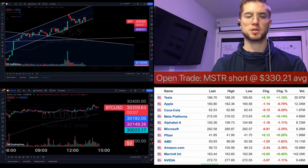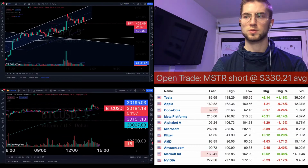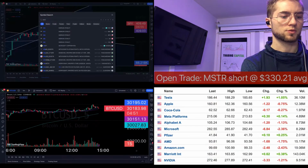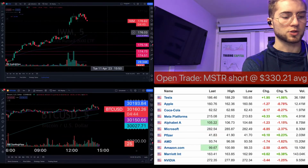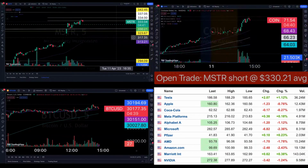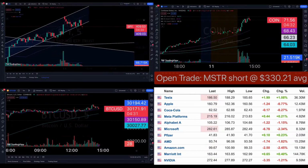So MSTR is still holding up. Spiders are trickling lower though. The Russell's starting to roll over, show a little bit of weakness. That's probably due to the KRE. So now this is where things are going to get interesting. If we see a bigger rollover in the indices, it should help our MSTR. But again, the volume is so light that it doesn't take much buying pressure to get this up. And the volume's light because there's not too many sellers today.